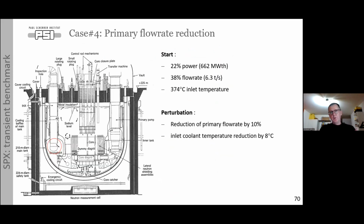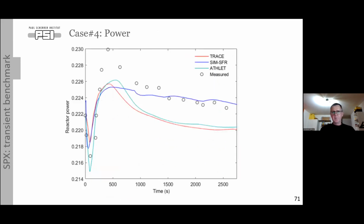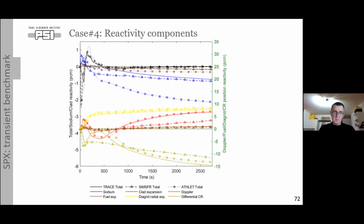Then primary flow rate reduction, we have 2 cases at different powers. This case is reduction of primary flow rate by 10% and reduction of inlet coolant temperature. And we have this complicated wave, reduction, then increase, and then stabilization, because we have competing events of increase of inlet temperature and also deterioration of heat transfer.